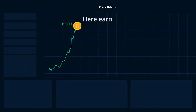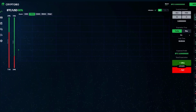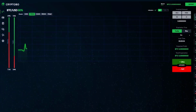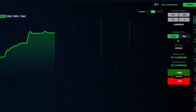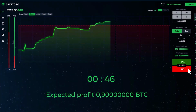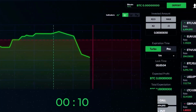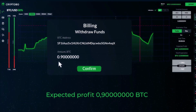Here is where we earn. And here we lose everything. But there is one secret. If I tell you that you can earn not only on the growth of Bitcoin, but also on its fall, you just need to predict where the trading chart will go, and in 60 seconds earn 80% of the profits. After that, you will need only to withdraw your earnings.